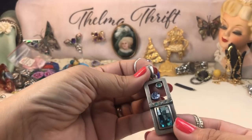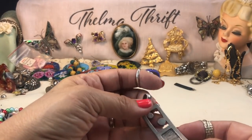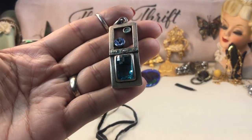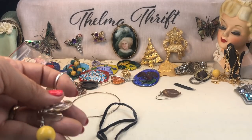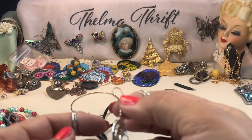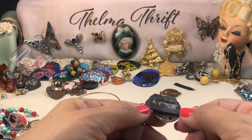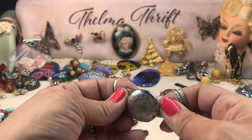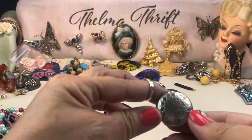What is this? Little fashion piece. That's cute. Little pendant. And I've got some crazy earring there. More earrings. Single earrings. Glue. I don't know what happened here. I'm going to put in a crafter lot. I think it was a button.